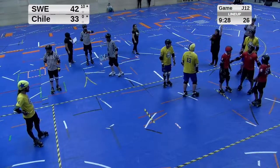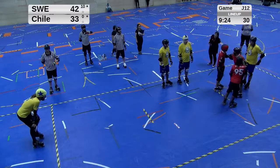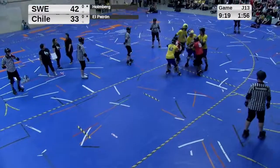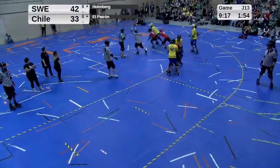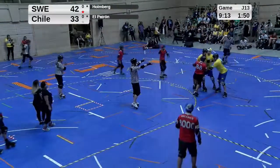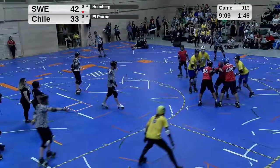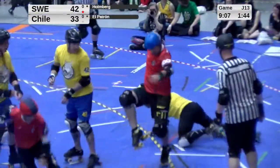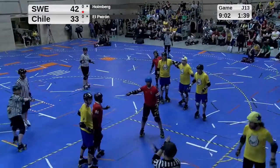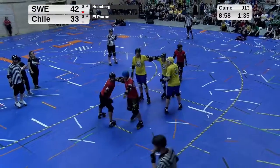So Chile certainly sending out their defensive trio. They do have their fourth blocker standing in the Cheese Balls Bearings penalty box. One thing you might be missing from the angle of the camera is literally every Swedish skater is a full head taller than the Chilean blockers currently on track. At least. To a full complement now of 4 blockers for Chile. Oh, a lovely block to the outside by Mechanica. Oh, a double whammy there by Cyborg.